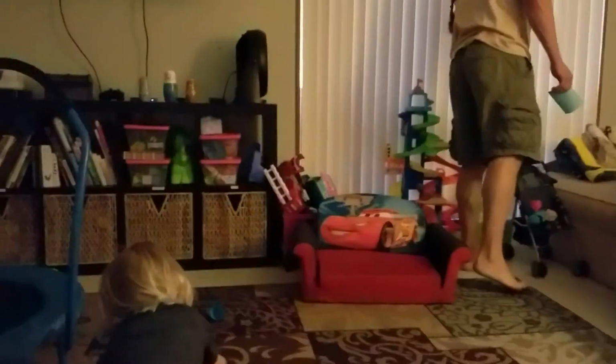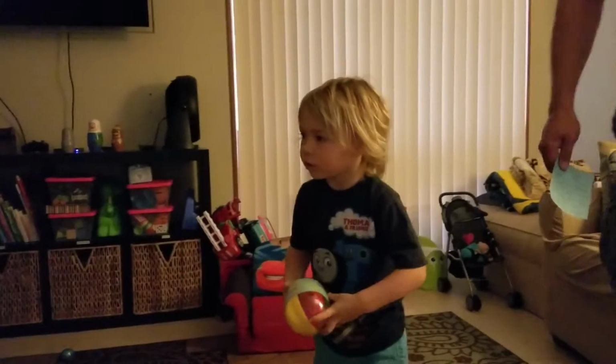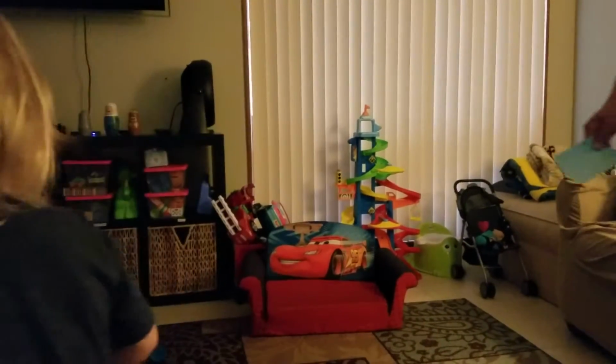Let's open this egg. That one's for later, bud. Go look for all the other eggs. There's still eggs hiding in the room. You have to look for them. Where are they hiding? Why don't you look behind Lightning McQueen?